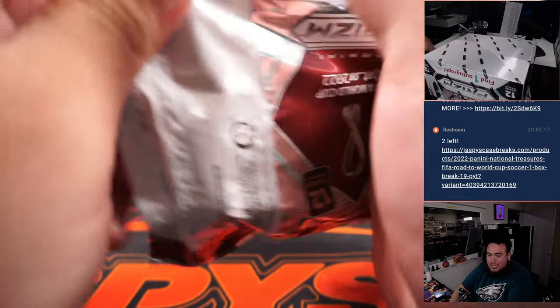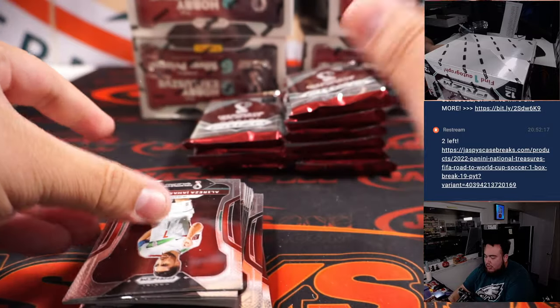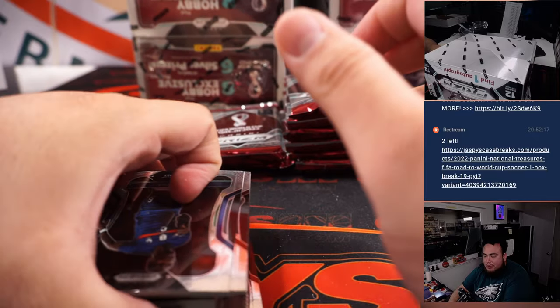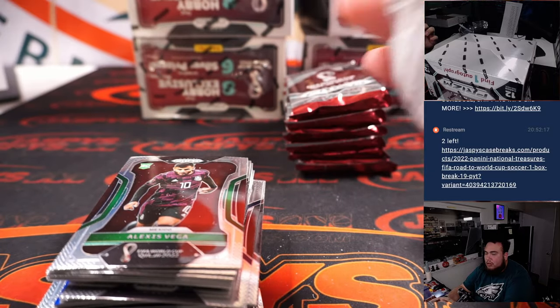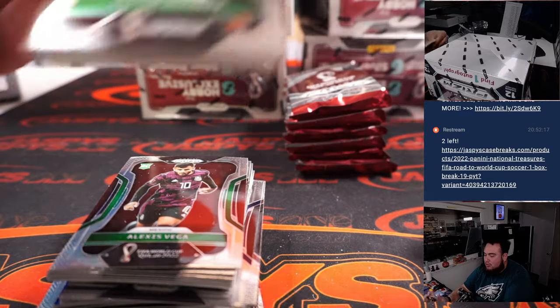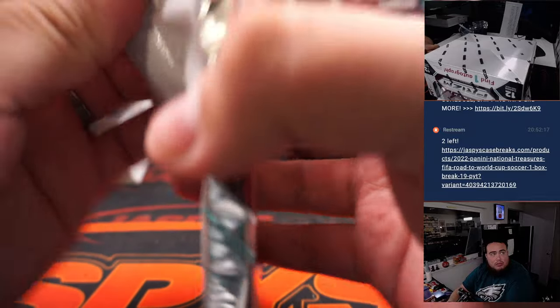And I think they're probably just like the way a color blast were for NFL. They're probably like one per 10 cases, honestly, because I've only ever seen one pulled here at Jaspy's. So out of all the cases we've done, pretty crazy. So hopefully we can get one of those here. I feel like autograph wise, we have some solid ones, but definitely can be better. So I'll rip the first three boxes first, and then we'll do the next three.